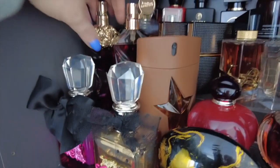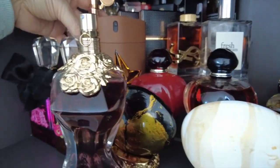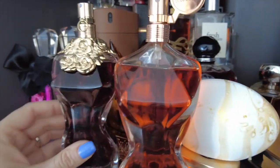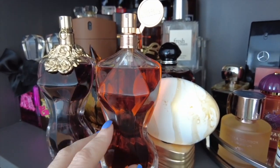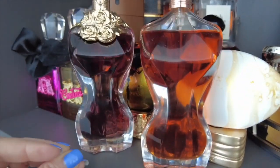Now, if I just go back here, we've got a couple of Jean Paul Gaultiers. I'm going to bring those forward. There's this one, La Belle, and this is the classic Essence. This classic Essence, in Canada, the only way I was able to get this was through the Bay. And this one here, I was able to finally get at Shoppers Drug Mart. I got it for free, you guys.